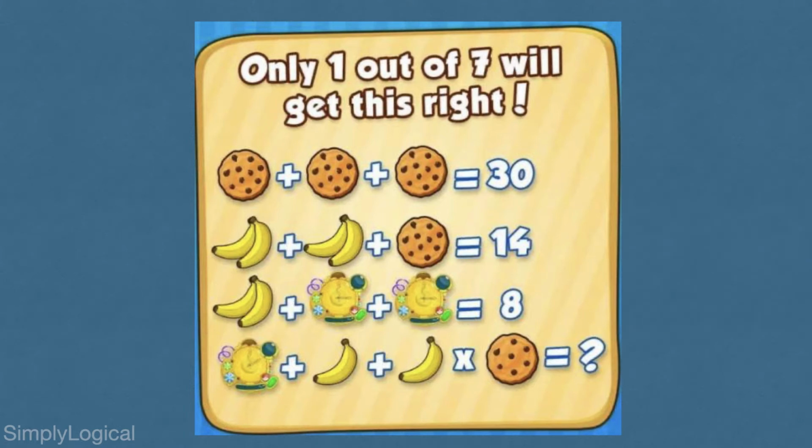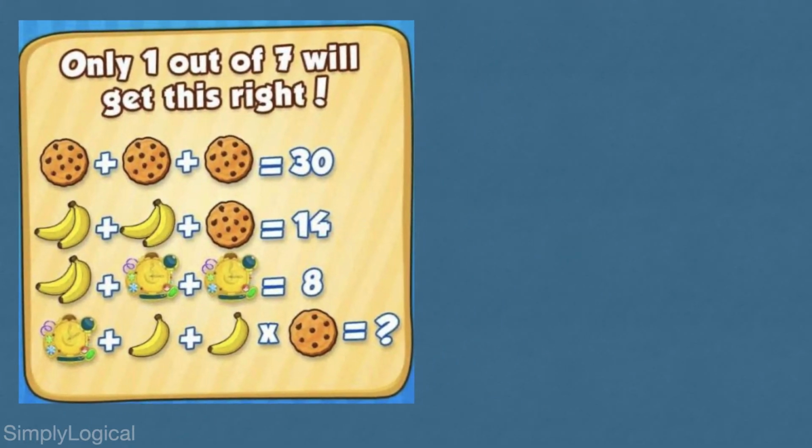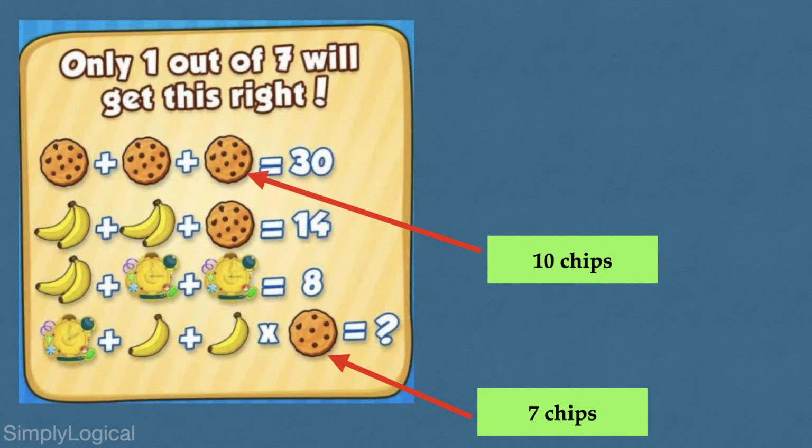Let me explain the solution now. The answer to the puzzle is 10. Like many similar math riddles, you need to determine the value of each object before calculating. It's important to note that the cookie in the last question has a different number of chips in it than the cookie in the first question, and the last question has a different number of bananas than the second and third questions. This is part of the trick.